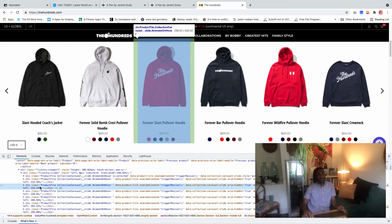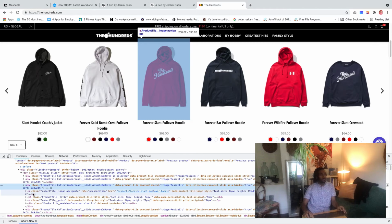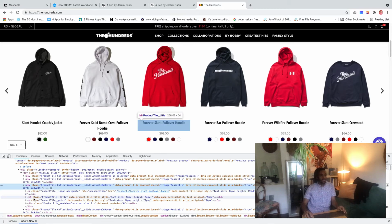Right? And you don't need to know what this stuff is if you're just teaching yourself, right? Just how my mind would work is that I would read this stuff, I'd be like, okay, this is a div, this is a class, what the hell does that mean? A class, what is this? H5 class, what is this?